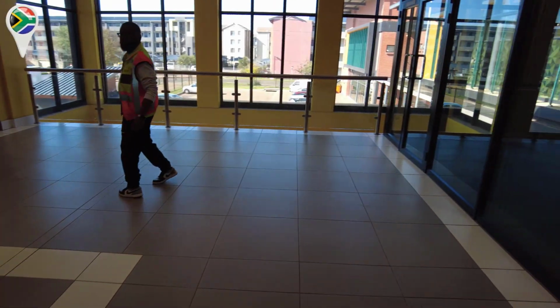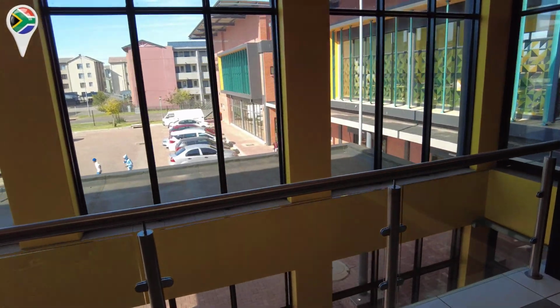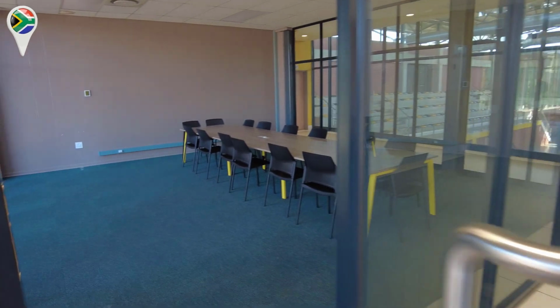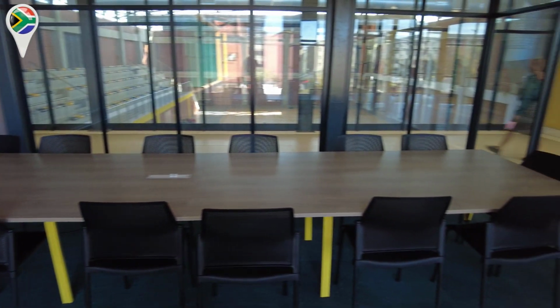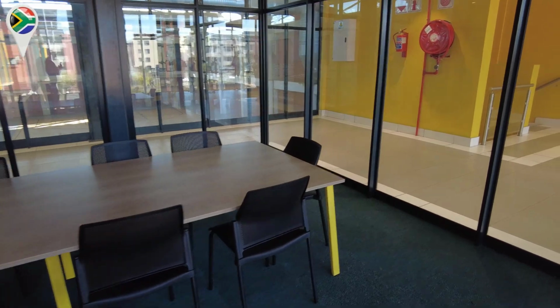So this is fascinating. Look at this, brother. I'm really proud of this project. This is our meeting room. This is where we meet with the team and come up with innovative ideas that we implement. The brainstorm room. I'm so happy to see this because they're actually doing amazing stuff here for the community in Soweto.